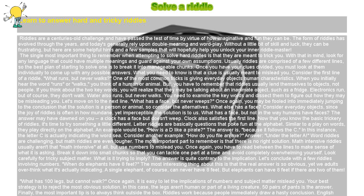Now that you know the basic trickery of riddles, it's time to try something a little different. Letter riddles are basically questions that poke fun at the alphabet. Similar to a play on words, they play directly on the alphabet. An example would be, how is a D like a pirate? The answer is, because it follows the C. In this instance, the letter C is actually indicating the word sea. Consider another example. How do you file an axe? Answer: under the letter A.